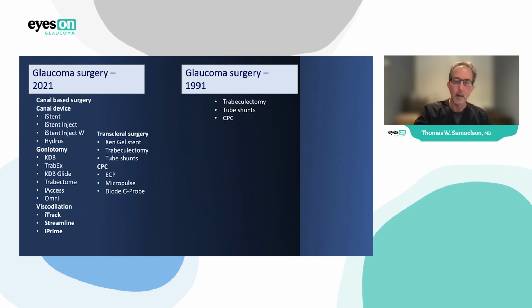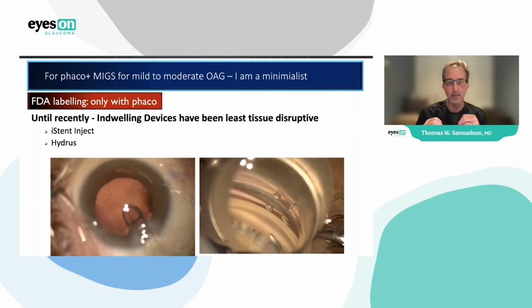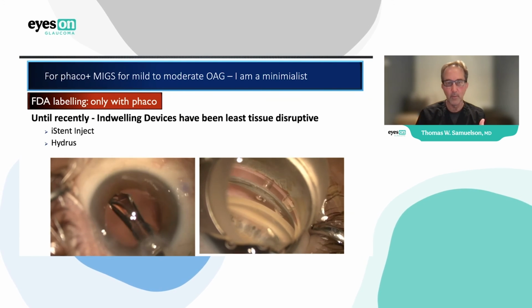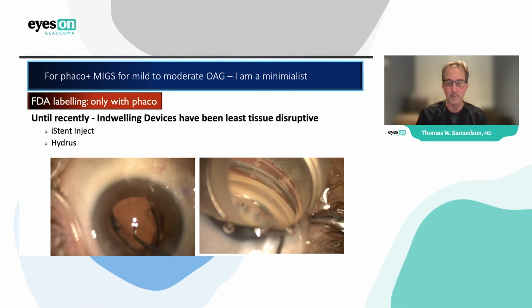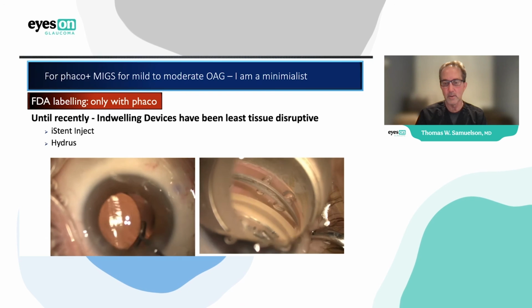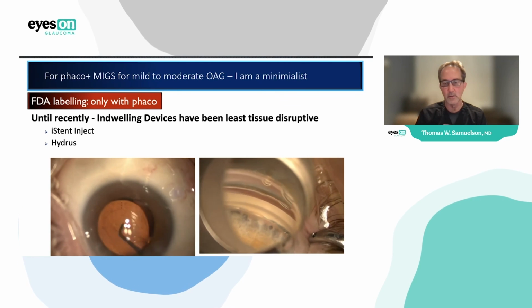And I'm not going to talk about them all. I'm just going to give some personal biases. When I do cataract surgery and I'm performing glaucoma surgery, I tend to be a minimalist. I like the indwelling devices. I think they're the least tissue disruptive. So on the left, you're going to see iStent. On the right, you see Hydrus. Both indwelling devices in Schlemm's canal.